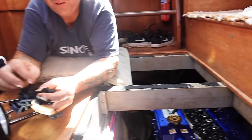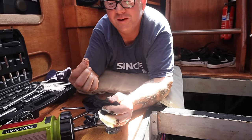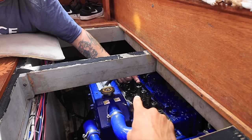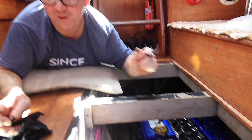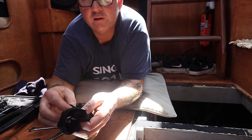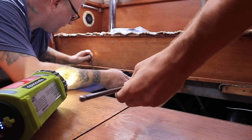That is unbelievable. So what is that? That is so lucky. That sits on top of the valve. Do you think that would have come off first? No. The rocker arm had come off and it had dropped in there. Wow. That's really good news. It ain't gone in the engine. If that had gone in the engine, we'd have to strip the sump out.